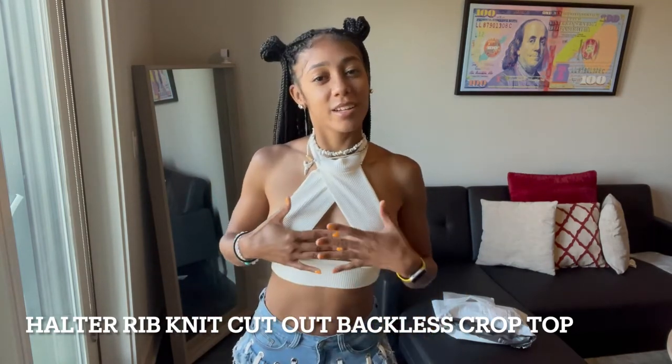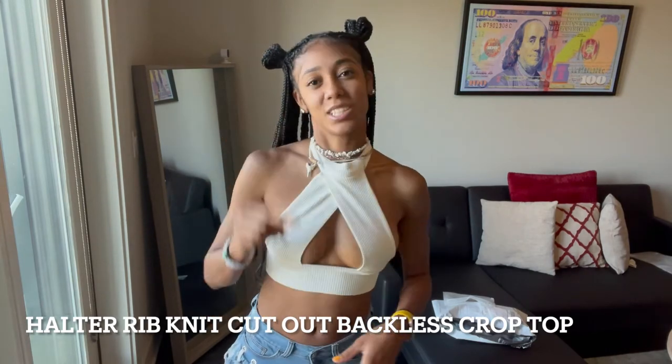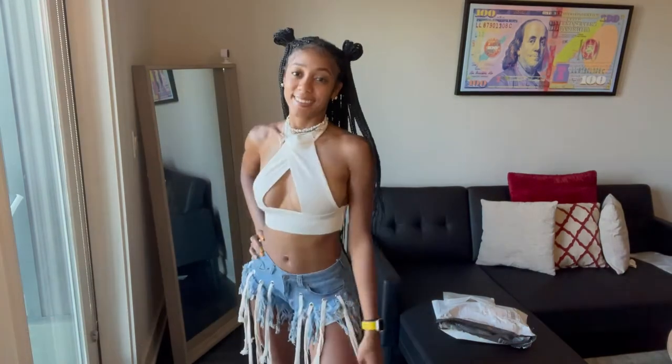But it's kind of showing cleavage. But then again, not too much. Just a tinge of cleavage, and that's exactly what you need. Really, really cute. This can go with so many outfits.